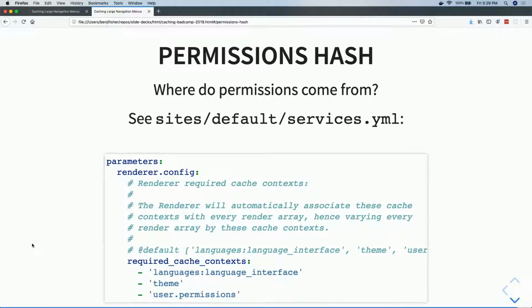Okay, so where do these permissions come from? If you look at your services.yaml file in sites default, it has this very helpful code comment. Yay, Drupal is nice. Sometimes it has helpful code comments. Renderer required cache contexts. The renderer will automatically associate these cache contexts with every render array, varying every render array by these cache contexts. And the default cache contexts are languages, the theme, and user.permissions.